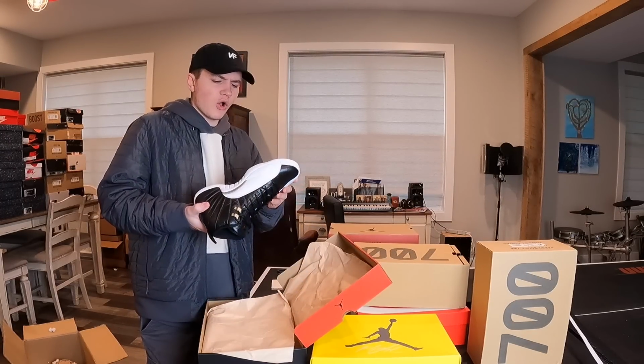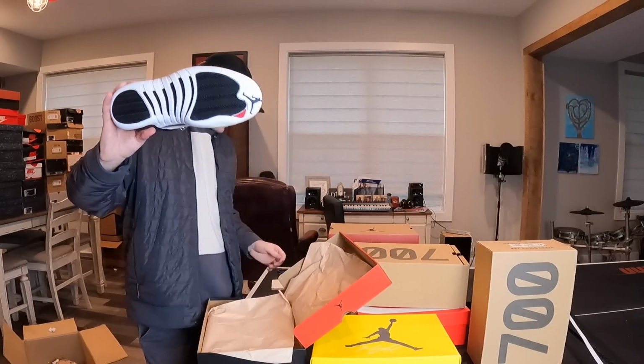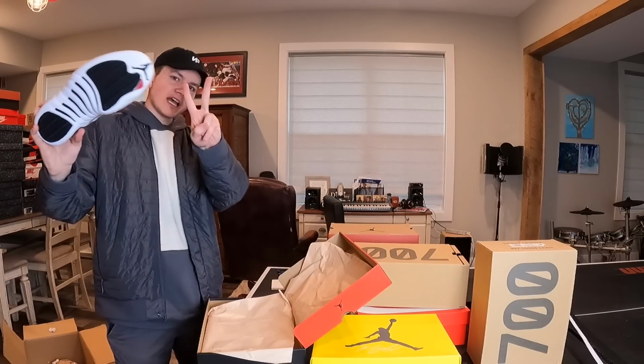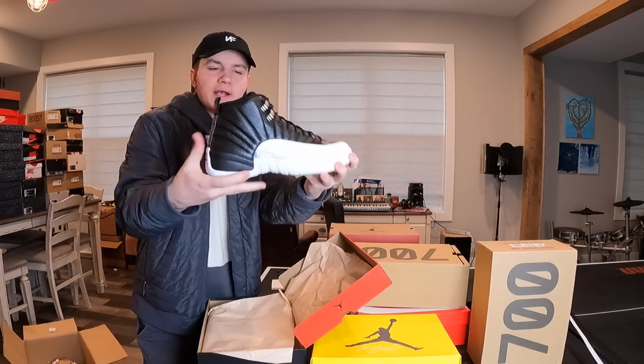And I don't need to show you guys all 3 of these, but he got 3 pairs of Jordan 12 Playoffs. He got 2 size 10s and a size 9.5. So you guys can see that right there. Obviously a classic pair of Jordan 12s.